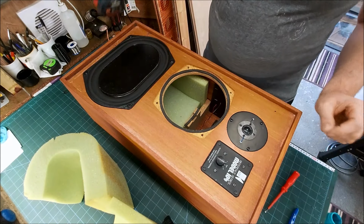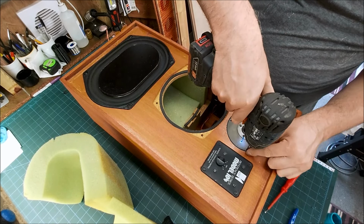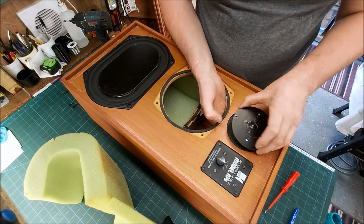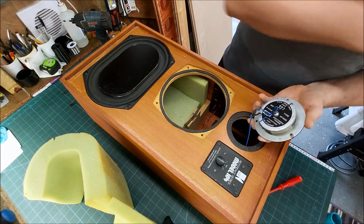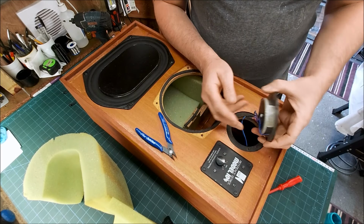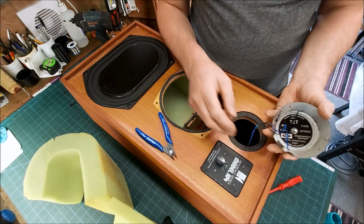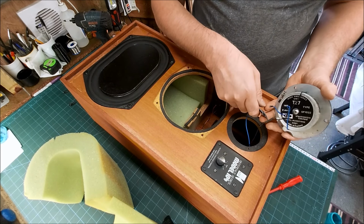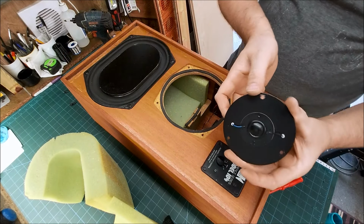Right, let's take the tweeter out. So wood screws for these. And there we go, our lovely 8-ohm KEF T27. So these are pre-wired. These go into the voice coil, and they're just soldered together, and then like some heat shrink over them. So I'm going to clip that in the middle because I'll resolder these and heat shrink them again. So yeah, T27.